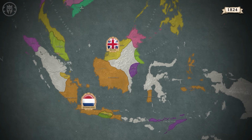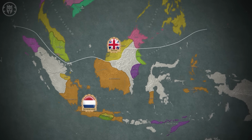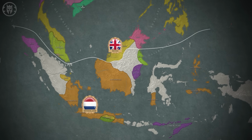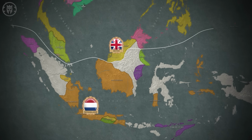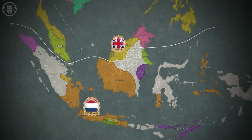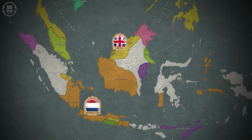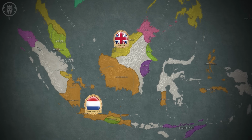In 1824, a treaty signed between Britain and the Netherlands demarcated a line between Malaya, which would be ruled by the United Kingdom, and the Dutch East Indies, which would be ruled by Holland. The colonial border drawn in this treaty is, to this day, still the border between the modern independent nations of Malaysia and Indonesia. Having established a stable status quo with their main colonial rival, the Dutch were able to continue expanding their colonial empire unimpeded.